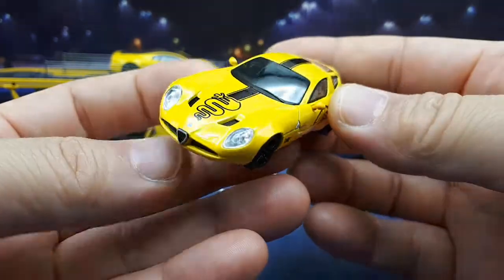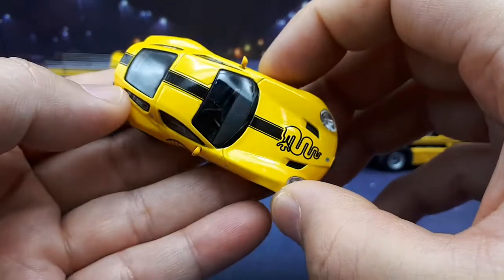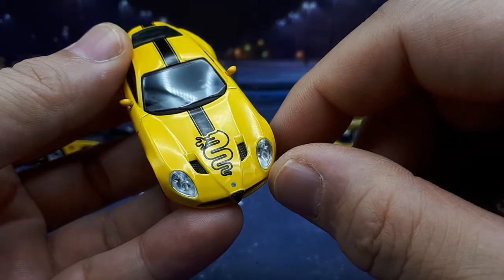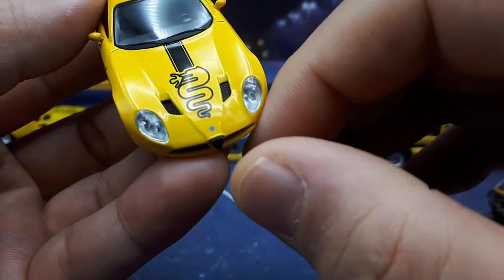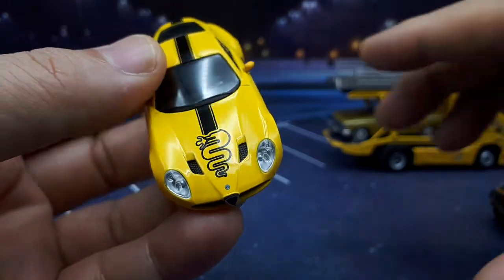Okay, and Kyosho made this model, and they did a good job with its execution. I mean, look at this racing stripe with this snake thing here. It's printed very nice. The Alfa Romeo badge is printed really nice. So it's a good model.